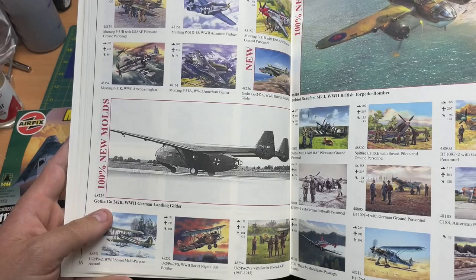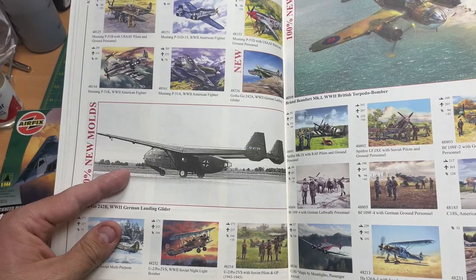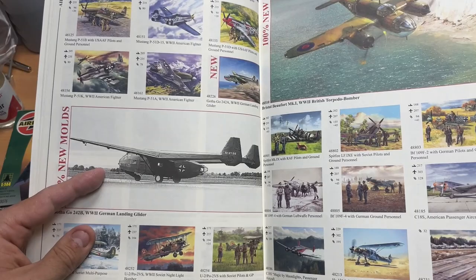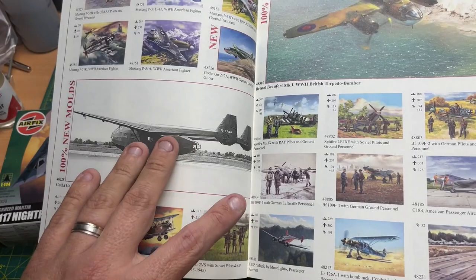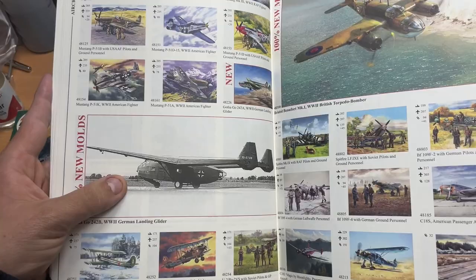The German Lander Glider. Now, I never knew they did gliders. I thought it was just an English thing. Because as you know, I've built a couple of gliders before, and I did one for the channel, which didn't come out very well because it was an old Frog Nova kit. But yeah, they've got a lovely German glider, and they are fun to build because there's a lot of detail involved because it's canvas, and canvas is a really nice look to a plane, or in this case, a glider. So keep an eye out for them when they come out.